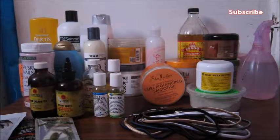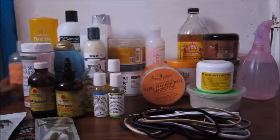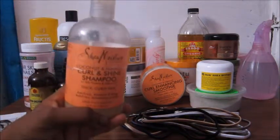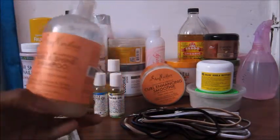Let's see, where do I begin? Let me start with my cleansers. I think I start with shampoos. I have the shampoos. So this right here, Shea Moisture Curl and Shine Shampoo.